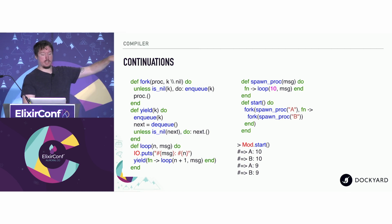And then the loop function here is just, the control flow has been inverted to use continuations. So the yield part here is passing in the rest of the function as a continuation. The spawn proc one just spawns a new loop that's got a counter at 10, and it will decrement each loop that it makes. Then the start function just starts two processes. It's written in continuation passing style, so it might be a little bit confusing, but you can see what happens when you call that start function. It basically switches back and forth between the A and B processes until they both reach the count of 0.